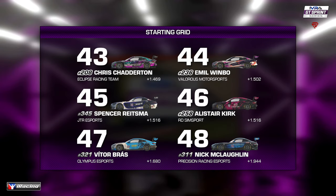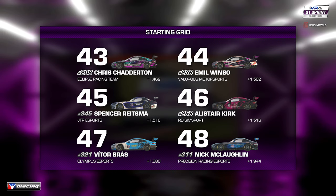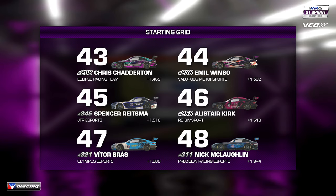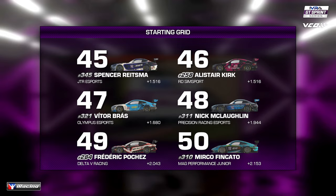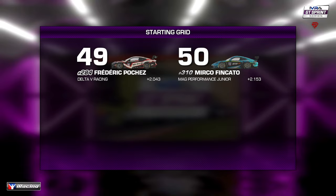Chris Chatterton starts 43rd today with Emil Winbow in the 44th position. Spencer Ritzma will start 45th with Alistair Kirk in 46th. Tor Braz and Nick McLaughlin, a surprising start for him, deep in the pack, 48th in the grid slots. That leaves two other drivers who entered today's race, all drivers taking times, Delta V Racing's 2:84, and Make Performance Junior White, dead last, 2 seconds off the pole.